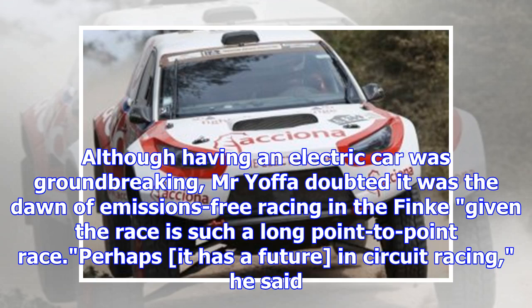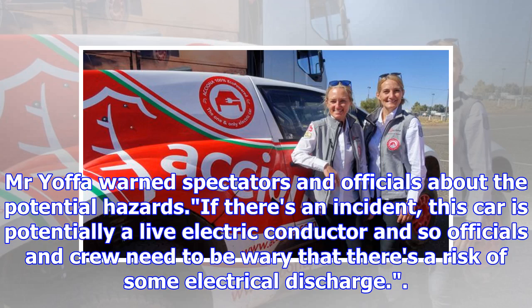Although having an electric car was groundbreaking, Mr. Yoffa doubted it was the dawn of emissions-free racing in the Finke given the race is such a long point-to-point race. Perhaps it has a future in circuit racing, he said.